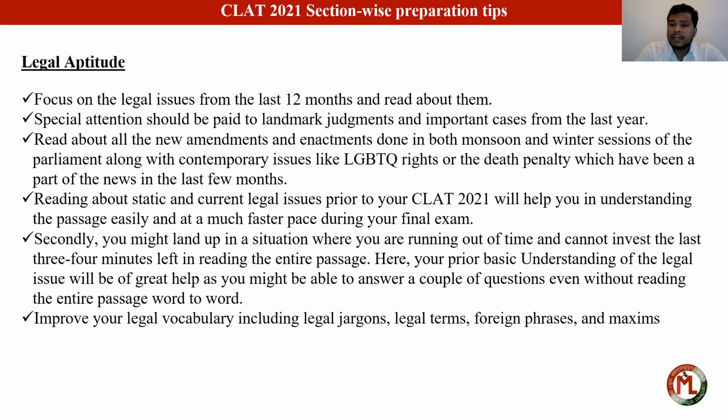For legal aptitude, try to solve previous year question papers of CLAT. That will definitely help you in scoring good marks in CLAT. And try to improve legal vocabulary, legal jargon, legal terms, foreign phrases, maxims. Even in CLAT, there might be direct questions related to legal maxims. Like what is the meaning of quid pro quo? Or what is the meaning of ubi jus ibi remedium? So if you know the legal maxims and their meanings, you can easily answer and save your time.